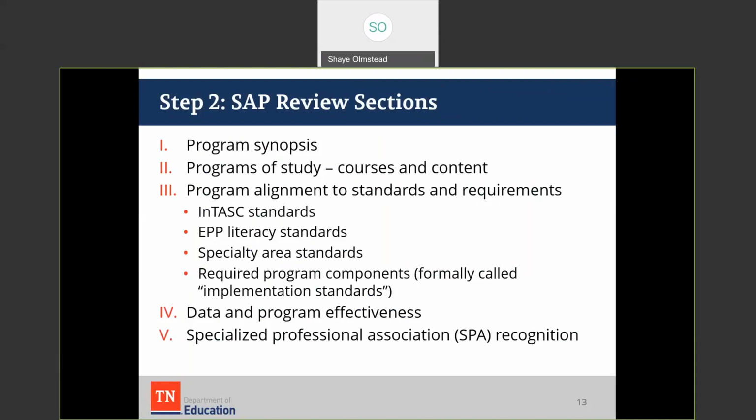And the third section is really the meatiest of all requirements, and that's the program alignment to standards and requirements. So in the state of Tennessee, we follow the InTASC standards, that's professional education standards. So all programs need to be aligned to the InTASC standards. Again, we talked about literacy being a big focus, the EPP literacy standards for particular programs, and there are policies that outline these particular literacy standards, and the state review team is well-versed in what the policy language is and what the requirements are.